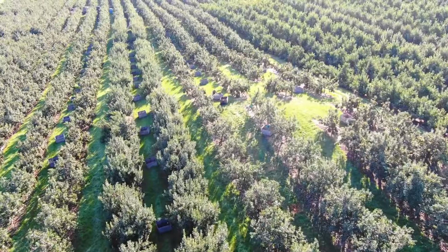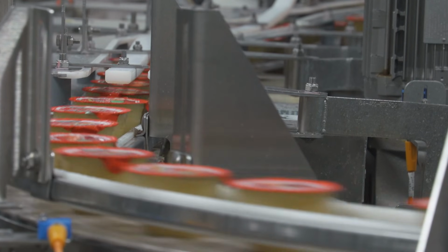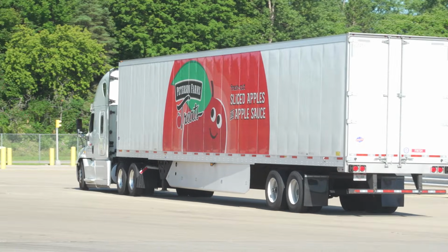From farm to fork, Peterson Farms applesauce is carefully processed to ensure that you and your customer receive the best possible product.